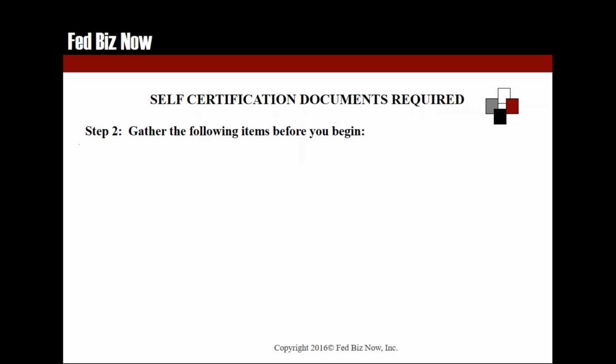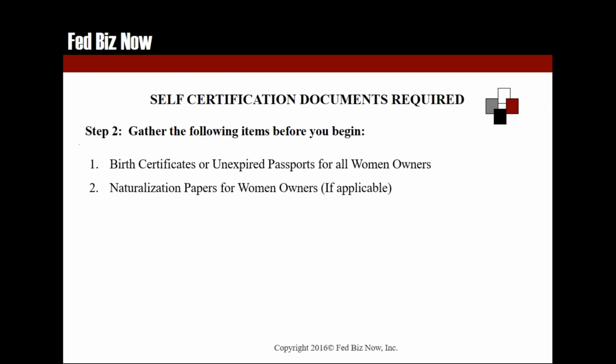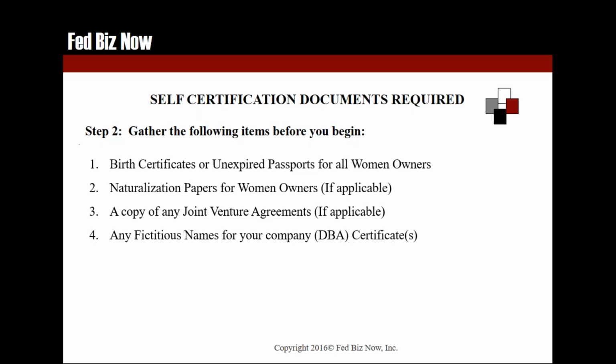So the first thing you need to do before you sit down in step 2 is you need to gather all of the documents. You need a birth certificate or an unexpired passport for identification. If you are a naturalized citizen, you need your naturalization papers. If you are involved in a joint venture, you need the joint venture agreements through your WOSB. You could actually create a WOSB joint venture or an EDWOSB joint venture, and we'll talk a little bit more about that as we go through some of the training under the Federal Buyers Training Program. And then any fictitious or DBA names or certificates that you have, you need to get copies of those.